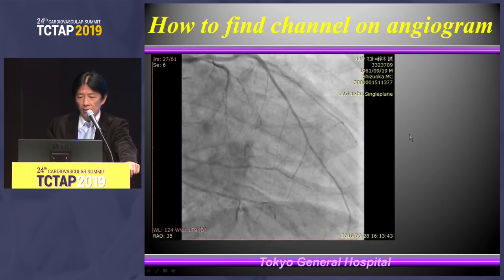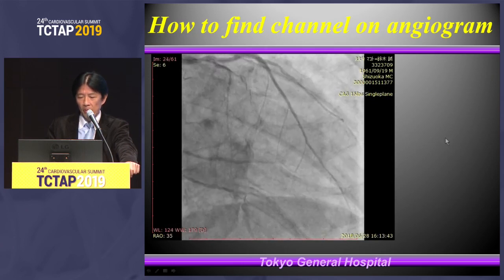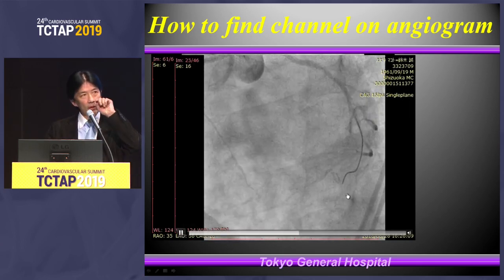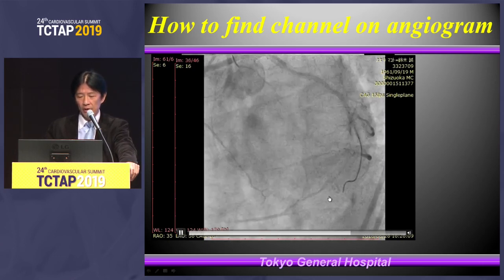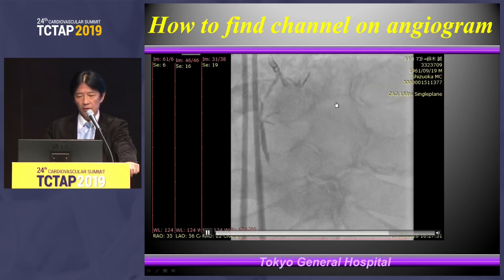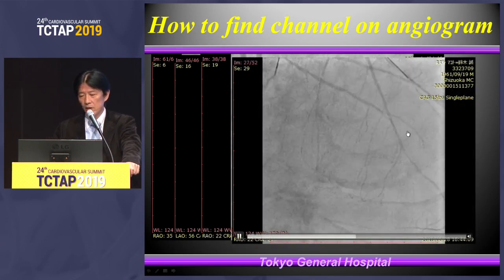And how to find it: this looks like a septal channel, this is a right coronary CTO, and this case has a big atrial channel. Usually you use the spider view, but sometimes it's quite difficult to see the angulation. At the time, I recommend the cranial view. The cranial view shows very clearly that the mid portion of the atrial channel has a very big bend, so it is quite difficult to overcome this channel. So I gave up and searched for another channel.